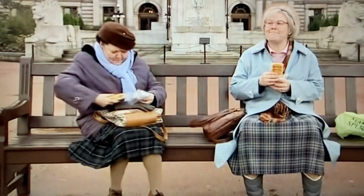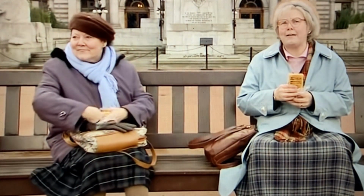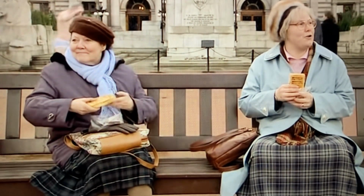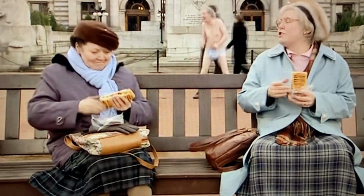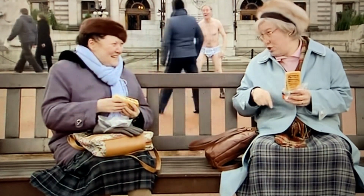This square, watching all the goings on. Years ago you'd never thought of sitting here eating your lunch, but it's a lot more cosmopolitan nowadays. People know how to behave themselves. We're all Europeans now, Sadie.